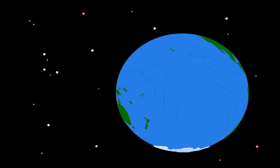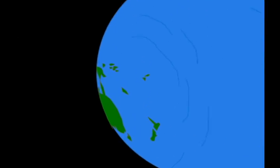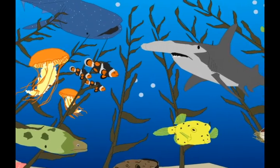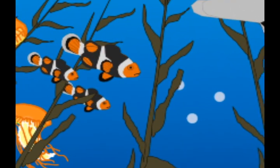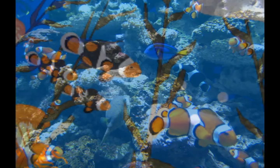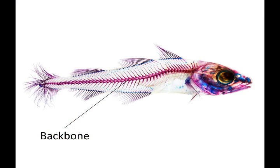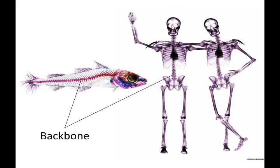Over 70% of our planet is covered in water, so it makes sense that most of the diversity of life on Earth lives in the water. Some of the most recognizable water dwellers are fish, and they're also the most diverse group of vertebrates on the planet. Vertebrate just means creature with a backbone, like us.